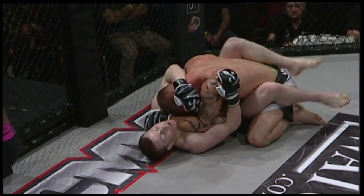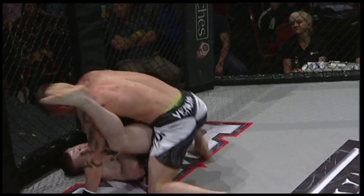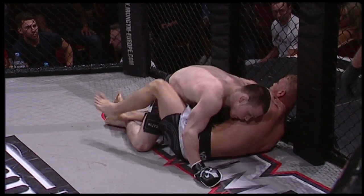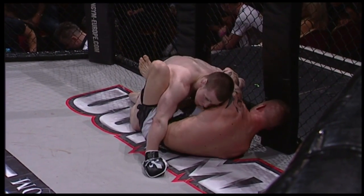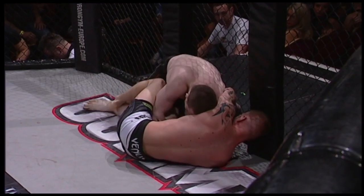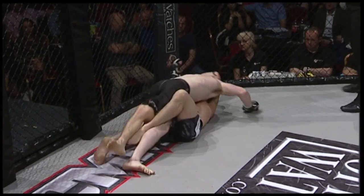Both fighters jostle for position. Sort of in top position. Lyon finds his way through, half guard. So looking to isolate that arm. Not in a great position to be able to set it through, as I say that. He works for the space, tries to push, but doesn't quite get it.